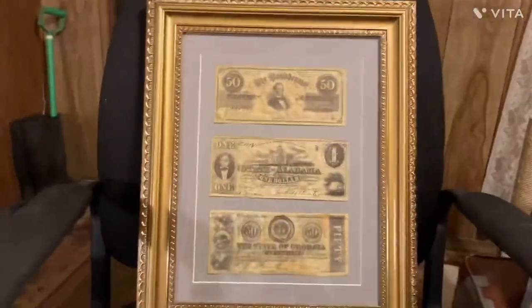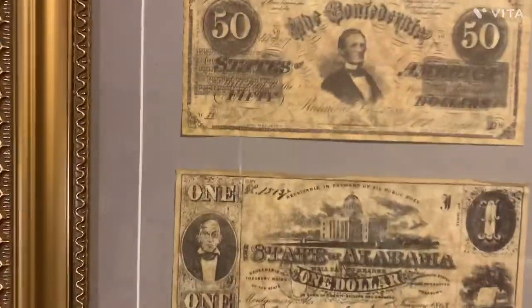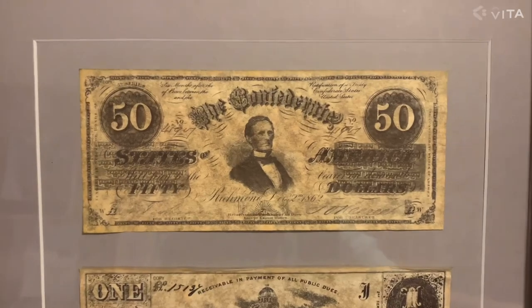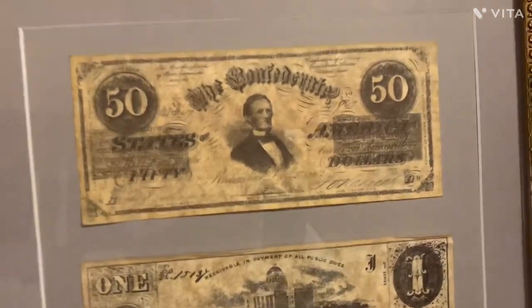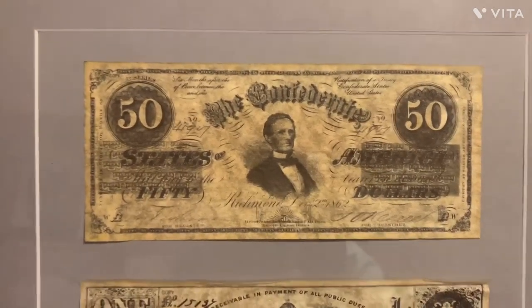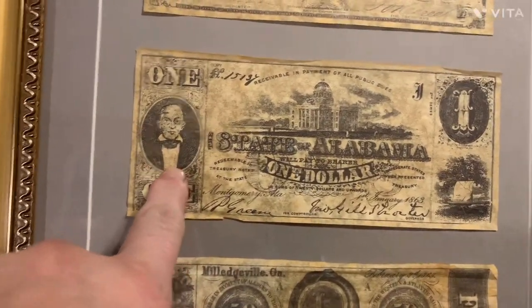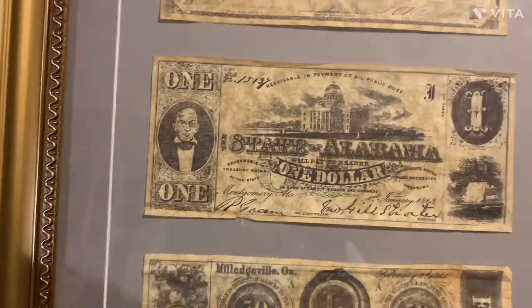And I got some replica copy Confederate money. This is vintage, I guess. I know that it's replica, and it says copy up in the corners of it right there, so I know it's not real. But I don't exactly know how old it is, but that was a Richmond one for 50 cents. I think that's supposed to be 50 cents. This one is Alabama, and that was the governor of Alabama at the time. But that one's a copy too.